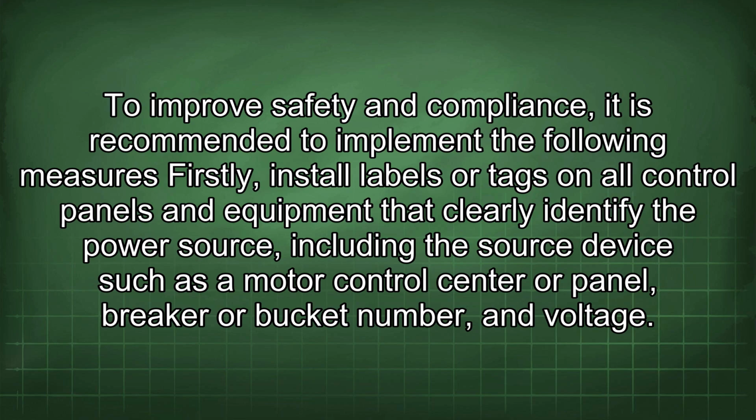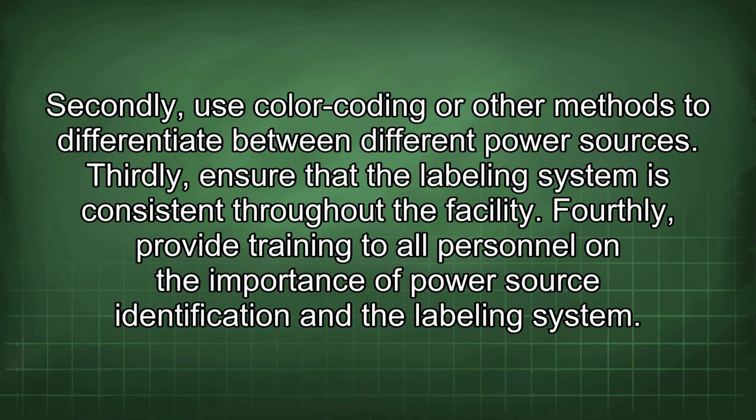Firstly, install labels or tags on all control panels and equipment that clearly identify the power source, including the source device such as a motor control center or panel, breaker or bucket number, and voltage. Secondly, use color coding or other methods to differentiate between different power sources. Thirdly, ensure that the labeling system is consistent throughout the facility. Fourthly, provide training to all personnel on the importance of power source identification and the labeling system.